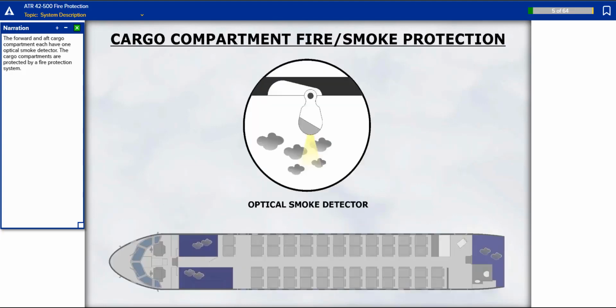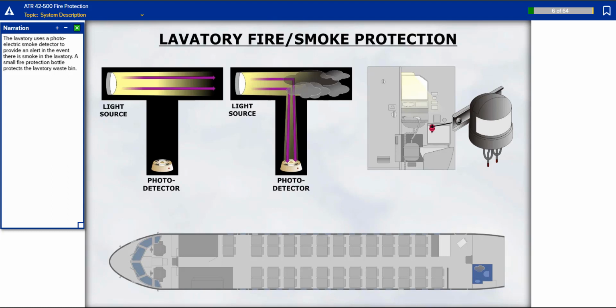The centralized crew alerting system will provide a warning to the crew. The forward and aft cargo compartment each have one optical smoke detector. The cargo compartments are protected by a fire protection system. The lavatory uses a photoelectric smoke detector to provide an alert in the event there is smoke in the lavatory. A small fire protection bottle protects the lavatory waste bin.